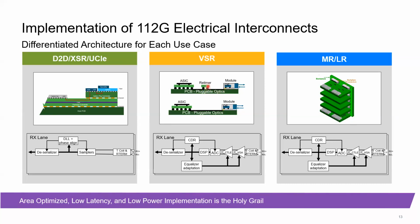So this retimer has to drive this bump, and now it's going through a PCB. And now that it's PCB, it has to go through this connector. So this connector will have some discontinuity, that will be a larger loss, and it will degrade the signal more. And then it will go through an optical engine, and then there will be optics from here.